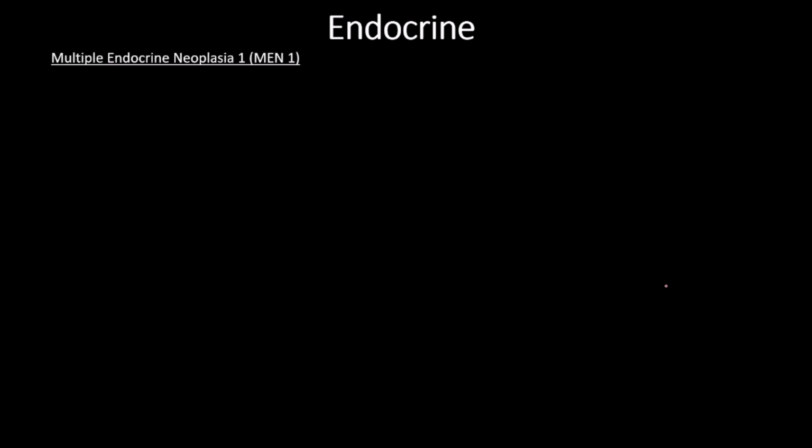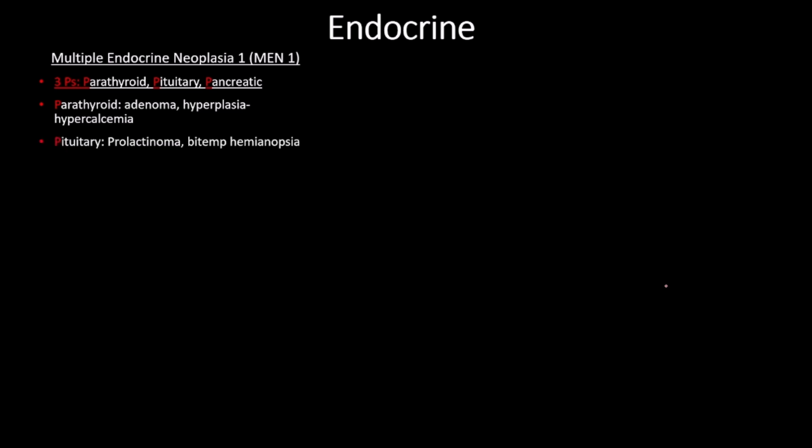Does anyone know the acronym for MEN1? Yeah, you should be thinking about the three Ps: parathyroid, pituitary, and pancreatic. This describes the organ involvement of MEN1. For parathyroid, you basically present with hypercalcemia because of adenoma or hyperplasia. With pituitary, you can get a prolactinoma, so in women galactorrhea and in males infertility, and also bitemporal hemianopsia, so you can't see the temporal parts of your vision.